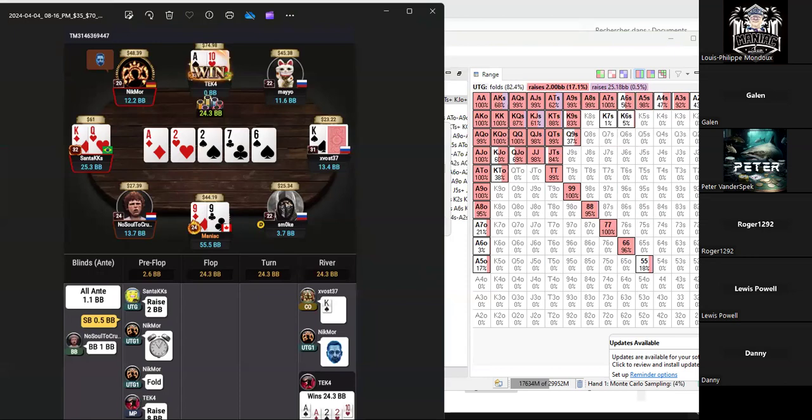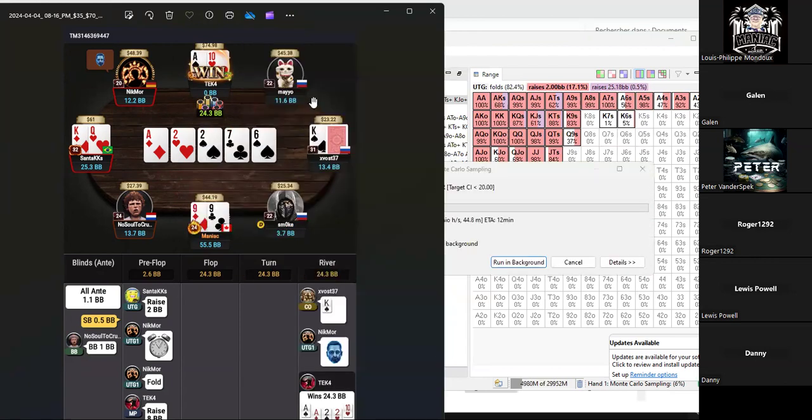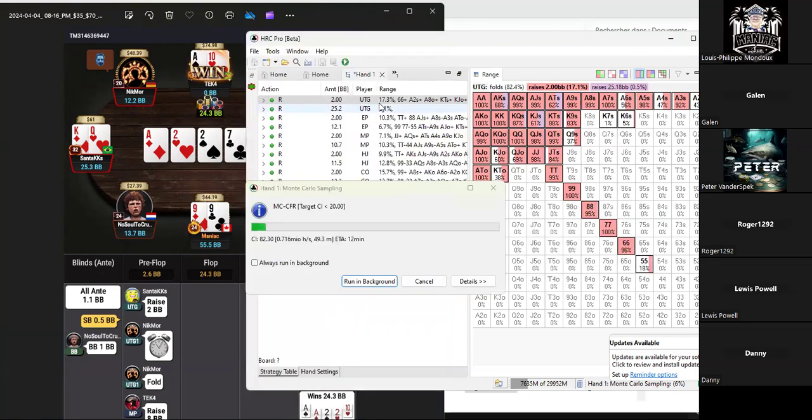I am curious, though. Fives and sixes seems pretty close to where the bottom of the range is gonna lie, just looking at this initial range. We should leave it on the under the gun open range, and based off what we see, we should guess. I wanna see that before we look at ours.